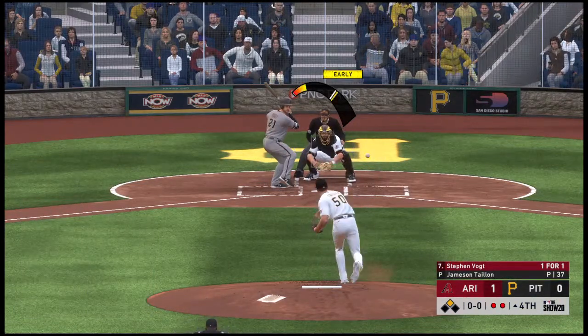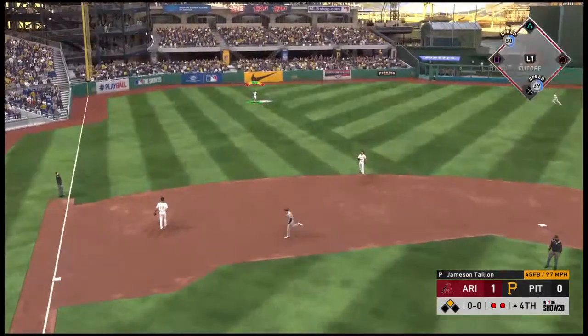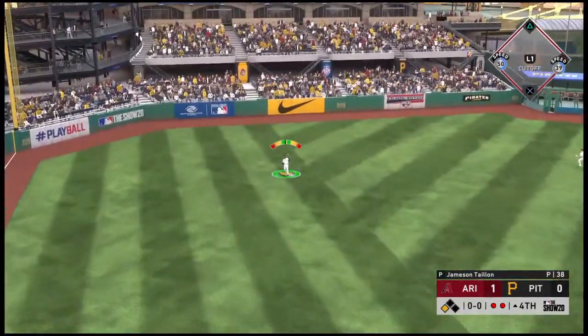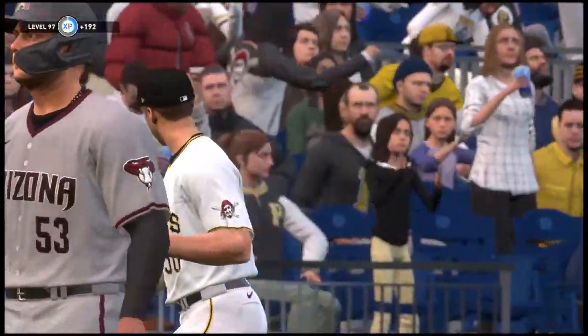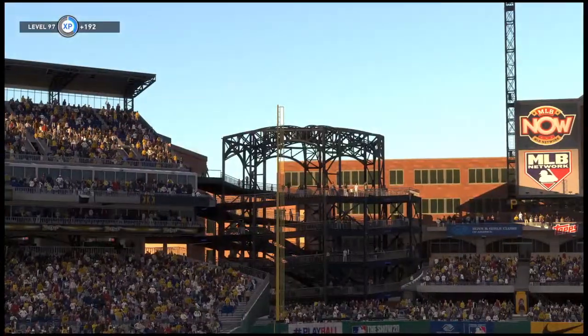Into the box now, Stephen Vogt. He offers at it and hits it in the air to left. And he'll get there in plenty of time to put this one away, and that ends the inning. Danger averted following the 2-out double.